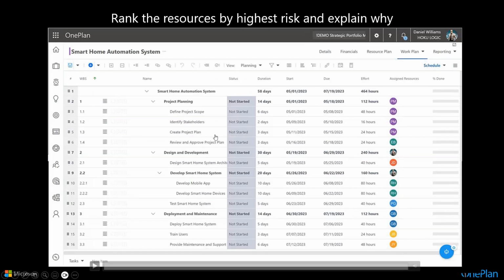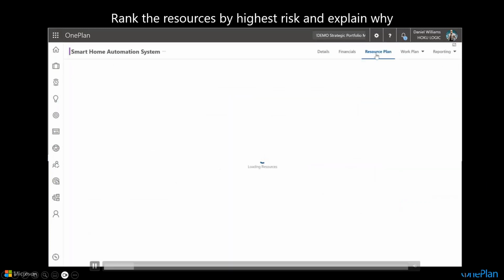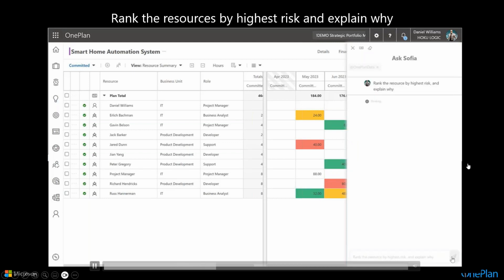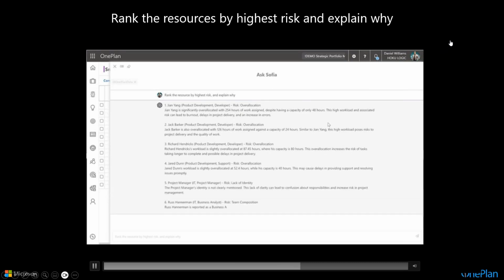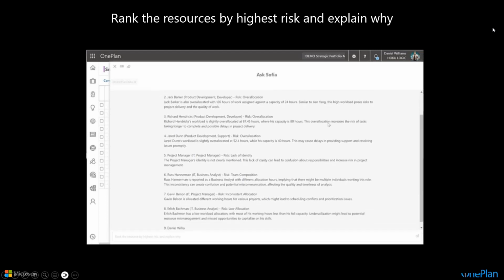The other aspect here is resource planning. And you might want to do resource queries, where we might ask it something like, rank the resources by highest risk and explain why. In this particular project, it's listing different resources that are at risk and saying that we have over allocations in certain periods that are going to make it impossible for some of these resources to do what they have.